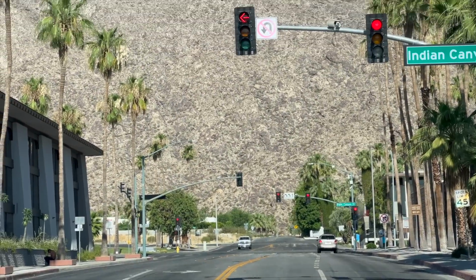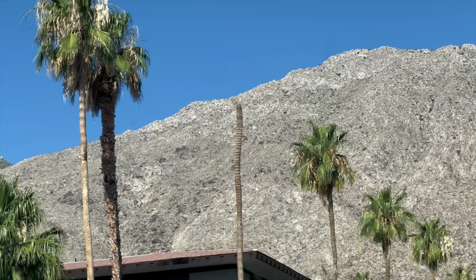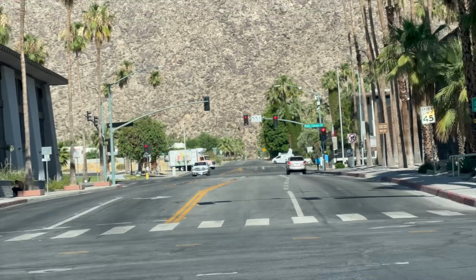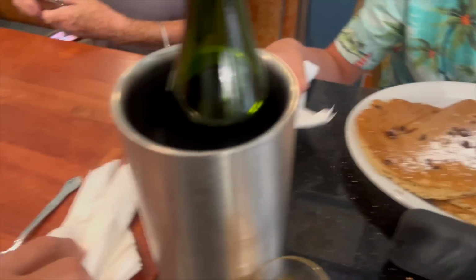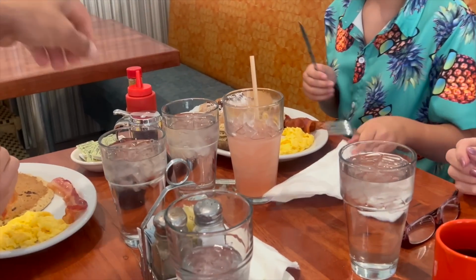The next morning we went and picked Grandma up again, and on our way there I had to get a video of the mountains because they just blow me away every time we're here. Palm Springs is just like the desert, and then there's these crazy rocky mountains that just shoot up out of nowhere, and it's so cool looking. Every time we go to Palm Springs we always go to Pinocchio in the desert for breakfast with Donnie's grandma, so that's where we went this time like we always do.